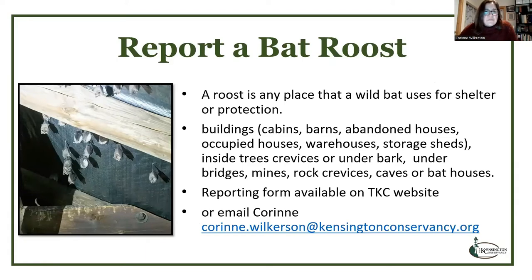So another way that you could help out with this is to report a bat roost. You might have bats roosting on your property, or you might have a bat house. If you have a bat house or bats roosting somewhere else on your property and you're aware of where the location is, we'd ask you to report it to us. That would be great. A roost is any place that a wild bat uses for shelter or protection. There are many places where you can find bats roosting, including in buildings like cabins, barns, abandoned houses, sheds, warehouses, or you might even find them in tree crevices, under bark, under bridges, mines, any little space they might find a place to roost. So I've set up a bat roost location fillable form as well on our website.